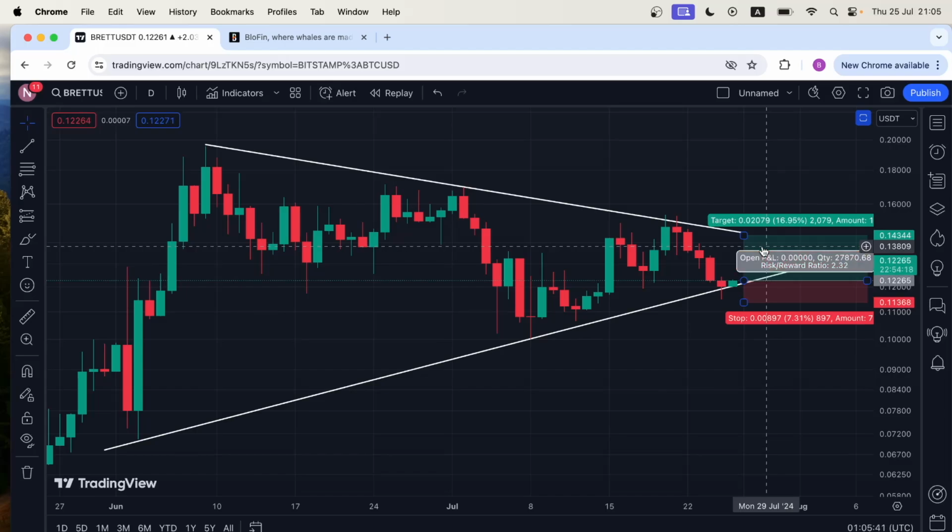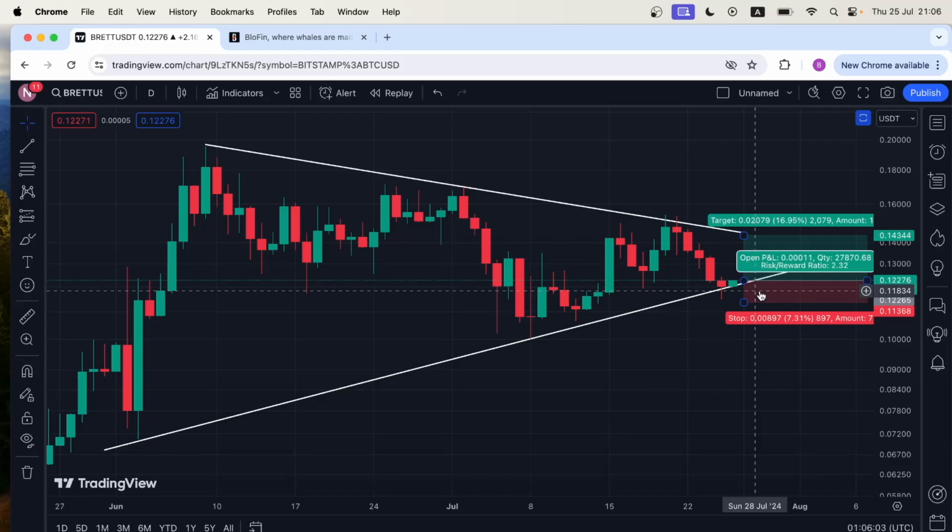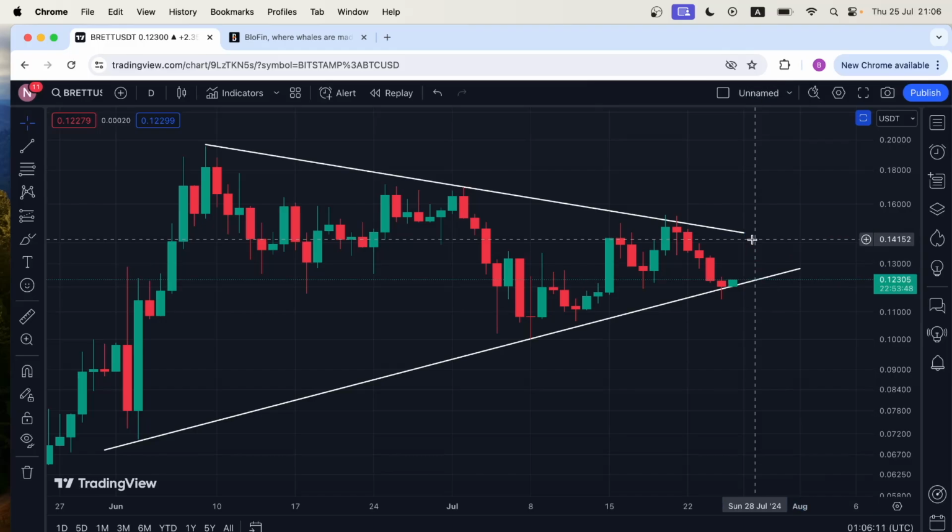Meaning for every $1 we risk on this trade, we can potentially get $2.30 in return. Even with the stop loss down around here at slightly over 11 cents, so 0.11342, you'll be risking slightly over 7% on the trade to potentially get just under 17% to the upside. Okay, so pretty good R&R on that.